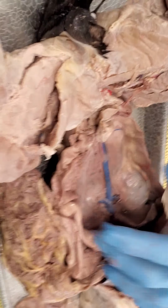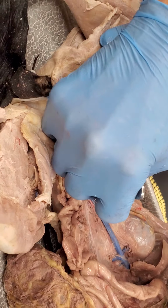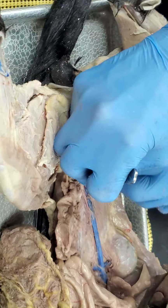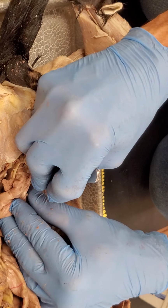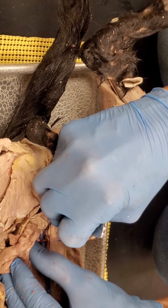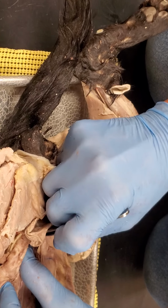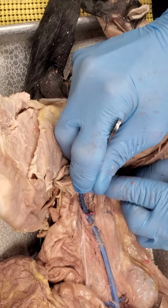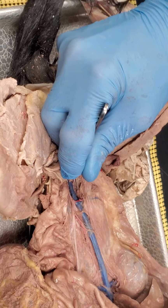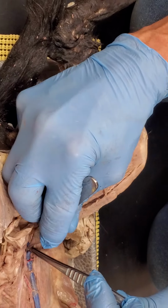Wait, I gotta sneeze. Bless you. Yeah. All right. Is that just the whole intestine? There we go. Just laying on its own.